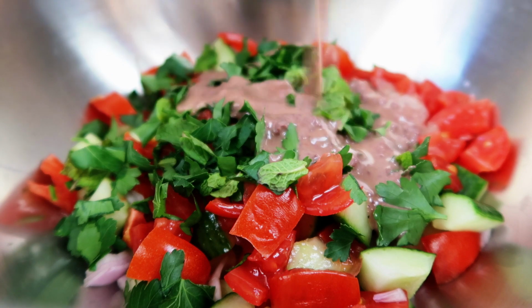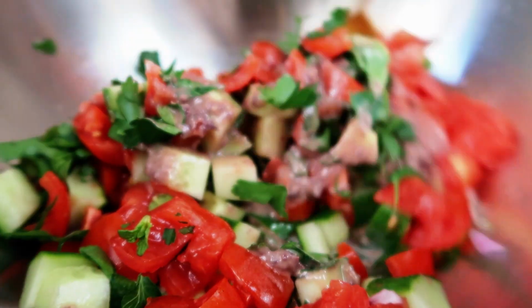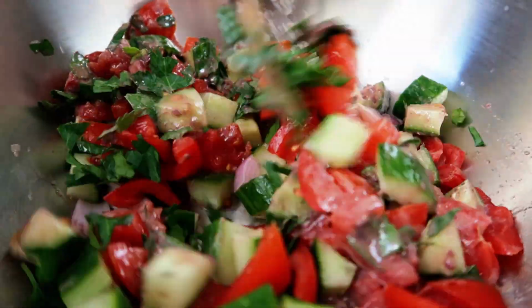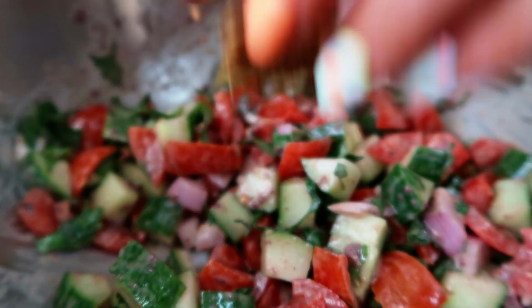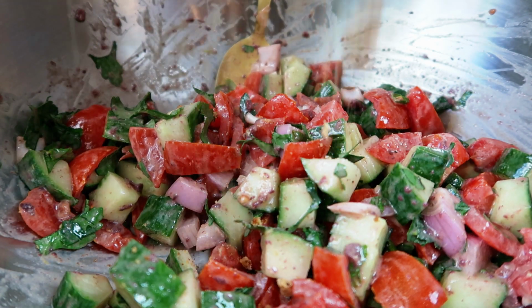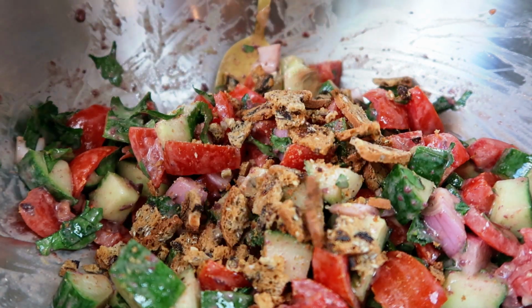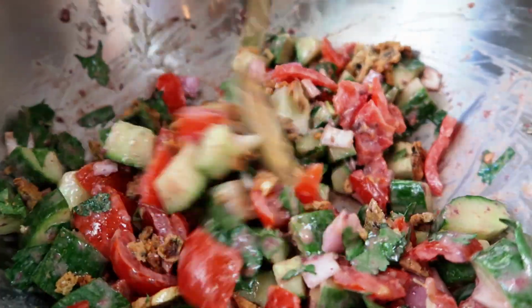I also added in a few croutons, these fig and olive crouton chips I kind of made. I just crumbled up chips actually from Trader Joe's, but it gives it this crunchy, chewy, delicious addition, similar to a fattoush salad, which is just crumbled up, I think, dried pita, if I'm right. But it just adds another depth of texture and flavor and dimension, and I really recommend adding that as well. So there you have it.